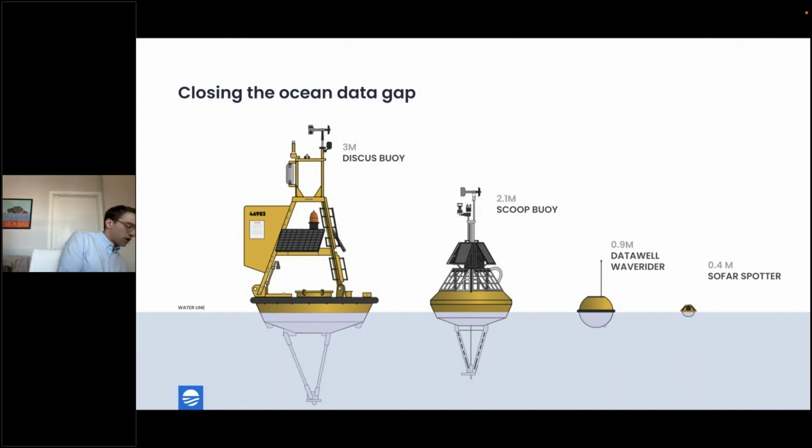And I actually can hold one up on my screen too. I'm not sure if everyone can see this, but this is a real life Spotter. This is what it looks like. And so when I mean it's small, it's easy to handle, and it's rapidly deployable, we do really mean that.